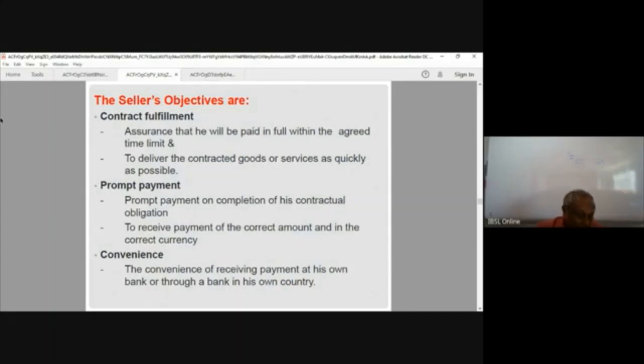Can we pay in rupees, local rupees? No. It has to be either in dollars or sterling as per the agreement. Right? So these are the seller's objectives. Convenience. The convenience of receiving payment at his own bank or through a bank in his own country.